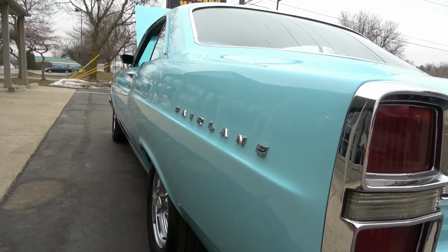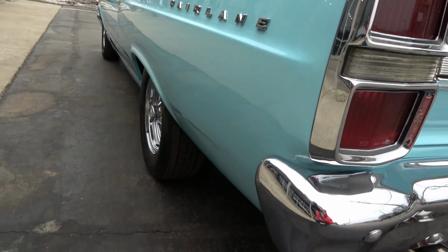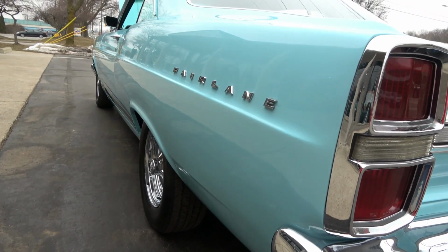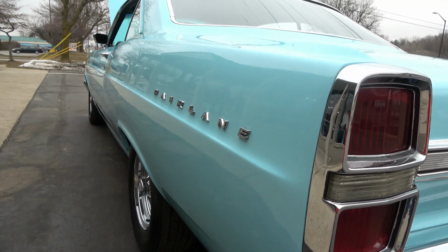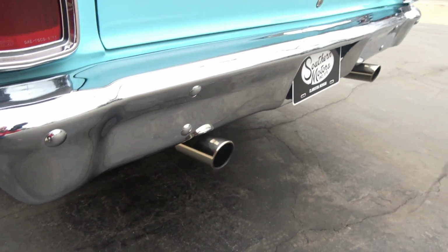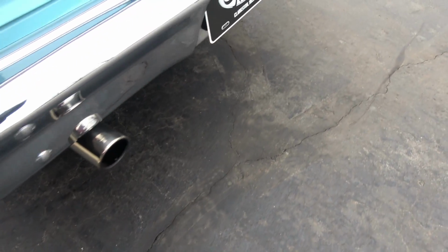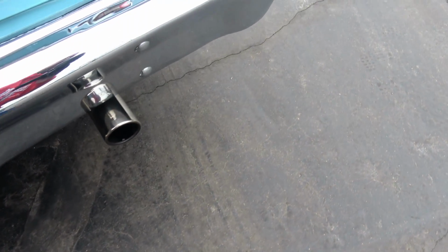I'd love to know who painted this car. I mean, that paint is gorgeous. One knock I have on the car is it's got 14-inch Cragars. Man, I'd love to see a set of 15s on here with some bigger meats on the back. Number one, it can use it because it'll just torch these tires. But man, it would really change the look of this car too.